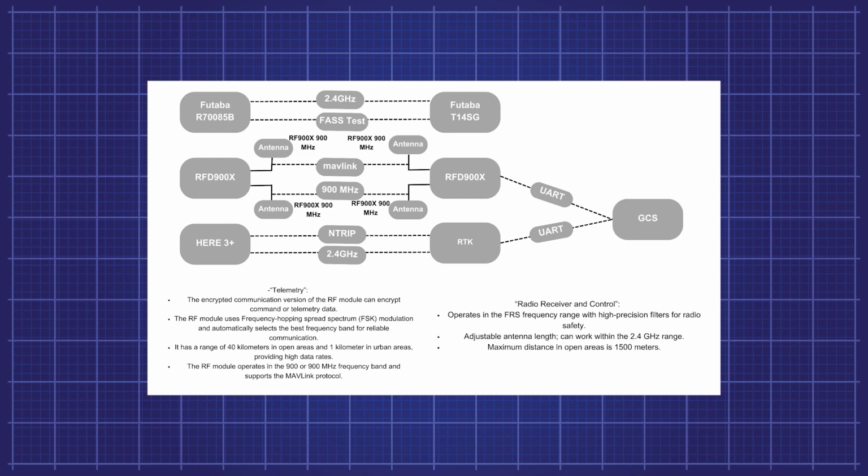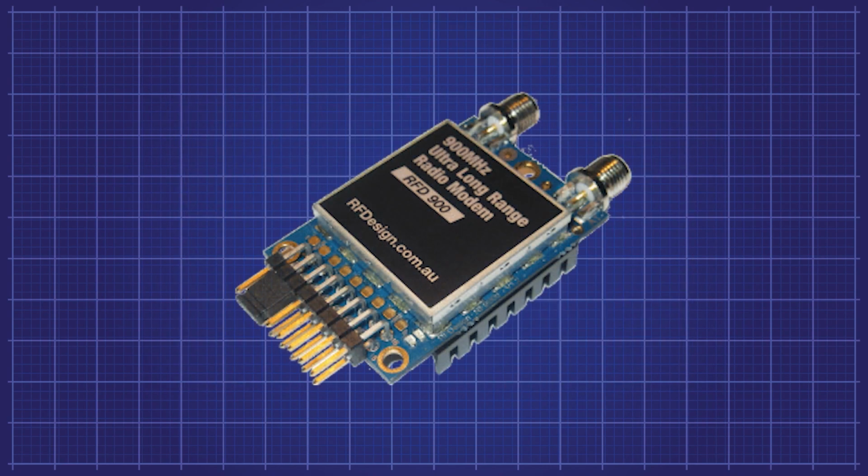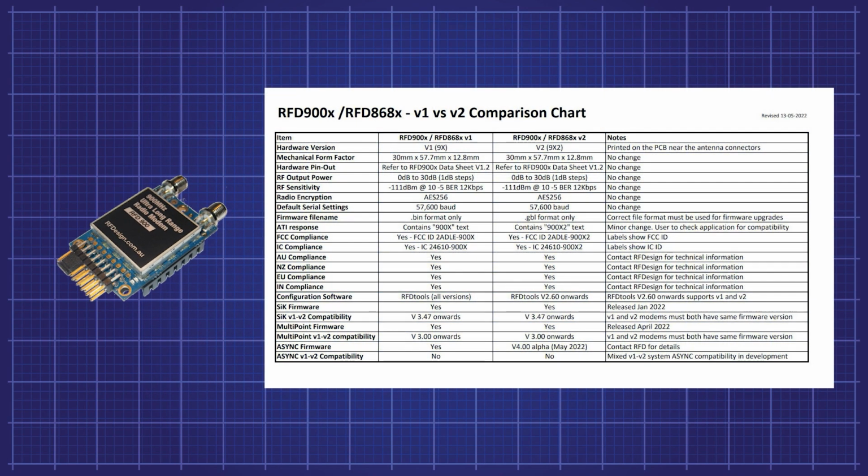Our telemetry, the encrypted communication version of the RF module, can encrypt command or telemetry data. The RF module uses frequency hopping spread spectrum, FSK modulation, and automatically selects the best frequency band for reliable communication. It has a range of 40 km in open areas and 1 km in urban areas, providing high data rates. The RF module operates in the 900 MHz frequency band and supports the MAVLink protocol.